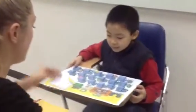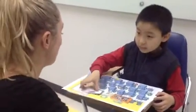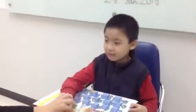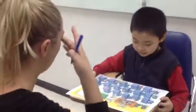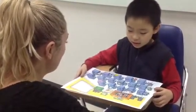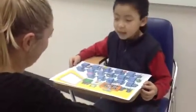The eraser is next to the computer. Can you put the eraser on the computer? Okay. What colour is the ruler? The ruler is on the table. What colour is it? Colour. The ruler colour is pink.